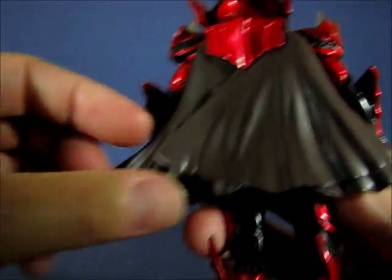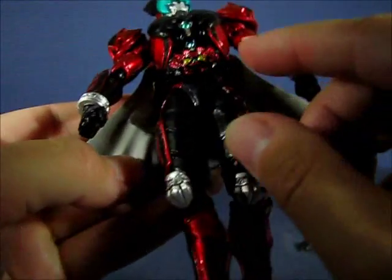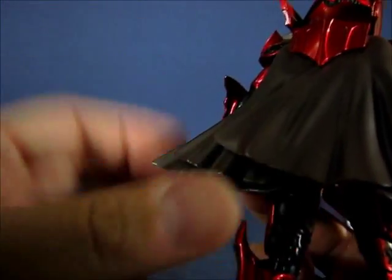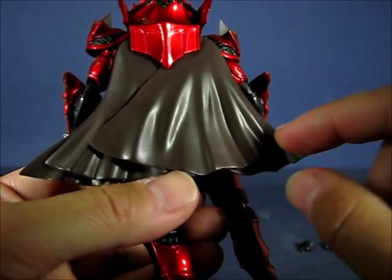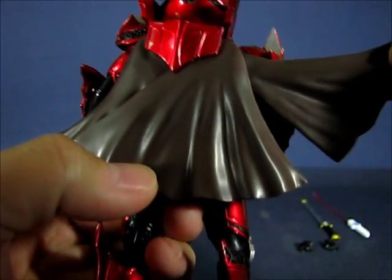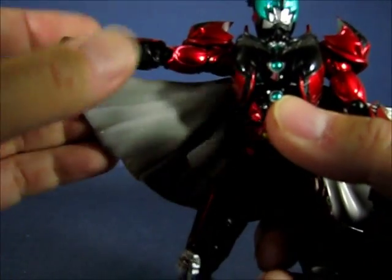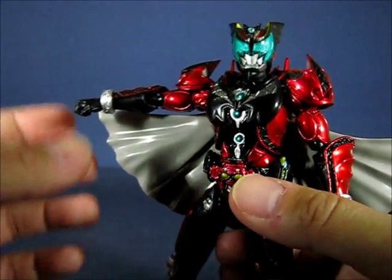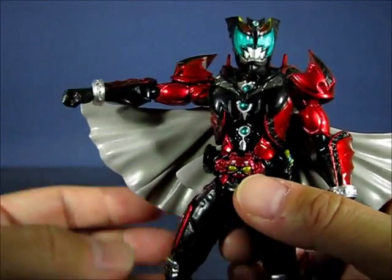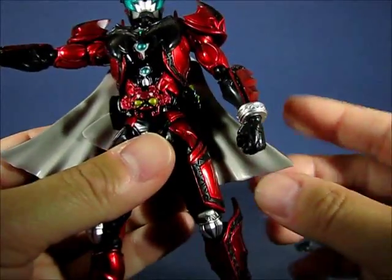Now going over here, we have the cape. Again, black on the exterior and then gray on the interior. And you have the attachments that are actually folded in or slotted in between the two portions that were attached to the figure. And with the attachments, you can actually pull the, I guess, cape out. I guess he does a certain pose with this, pulling out his cape such as that. I've seen pictures of him doing that. So that's kind of cool that you can articulate the cape here, and very, very neat here.